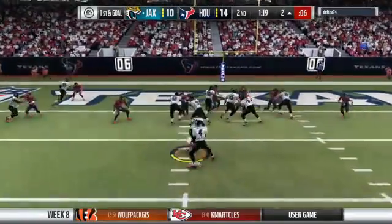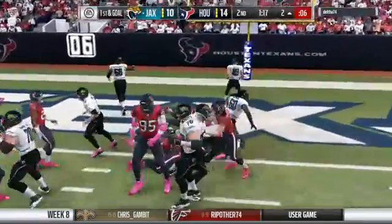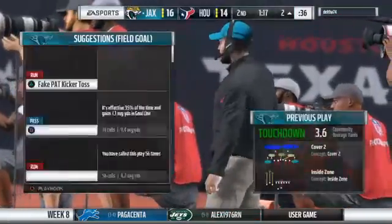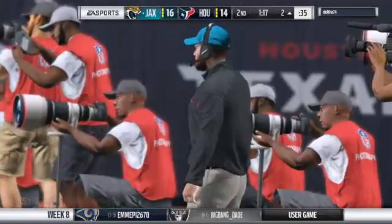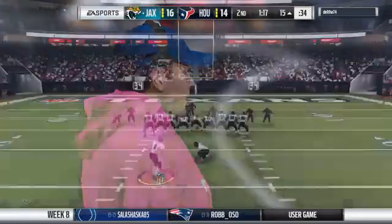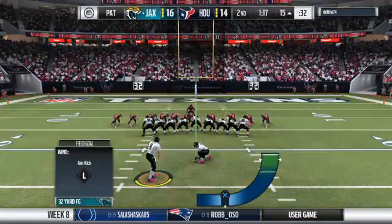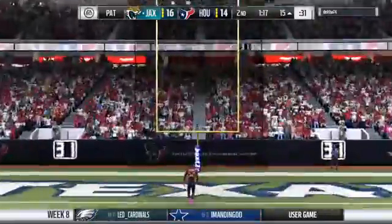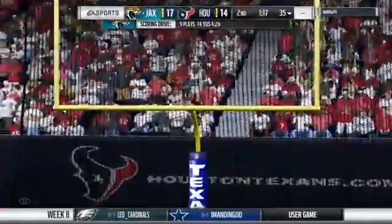From the 2-yard line now, it's 1st and goal. Now T.J. Yeldon. And he'll take this into the end zone. Touchdown, Jacksonville. T.J. Yeldon with touchdown number 7 on the year. And the Jaguars have retaken the lead. It's good, and they'll take a 17-14 lead.